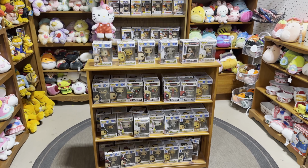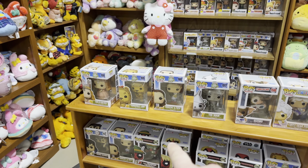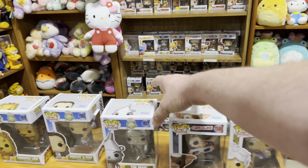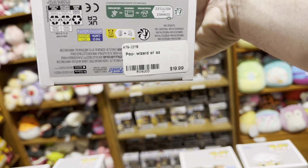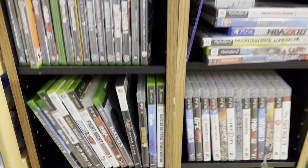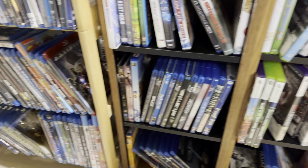Well, if you are a Funko collector, here you go. You got some pretty cool ones, like Tin Man here from Wizard of Oz, Dorothy and Toto, Luffy, Gear 5. Kind of a fan of Tin Man. $20. Okay, so they got some more Xbox games and some PS3. No Nintendo NES games yet.